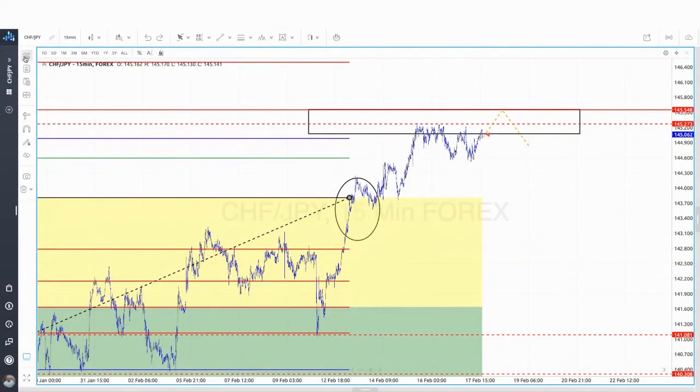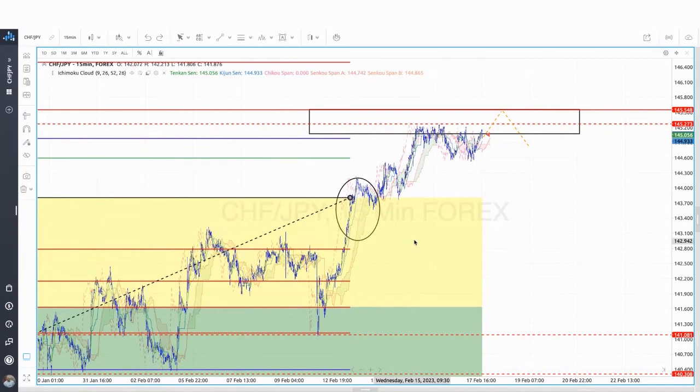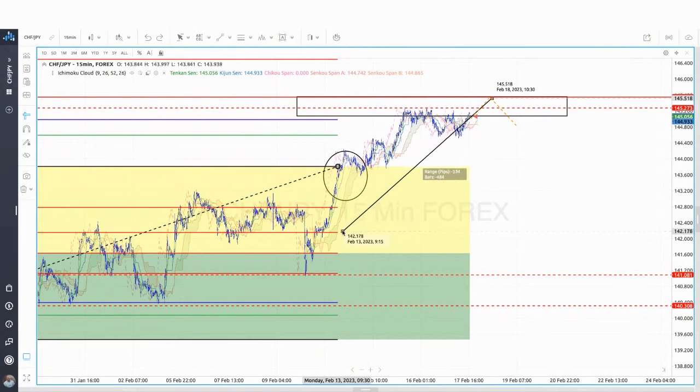You can drop the cloud here on the 15-minute as well and look for the break. You see how price is just moving sideways through the cloud? We want a nice round move. So that's what we're looking for on the Swiss yen. Opportunity to the downside. It's quite a bit here. On this 15-minute, once we get that last push to the upside, that's 336 pips to the downside.